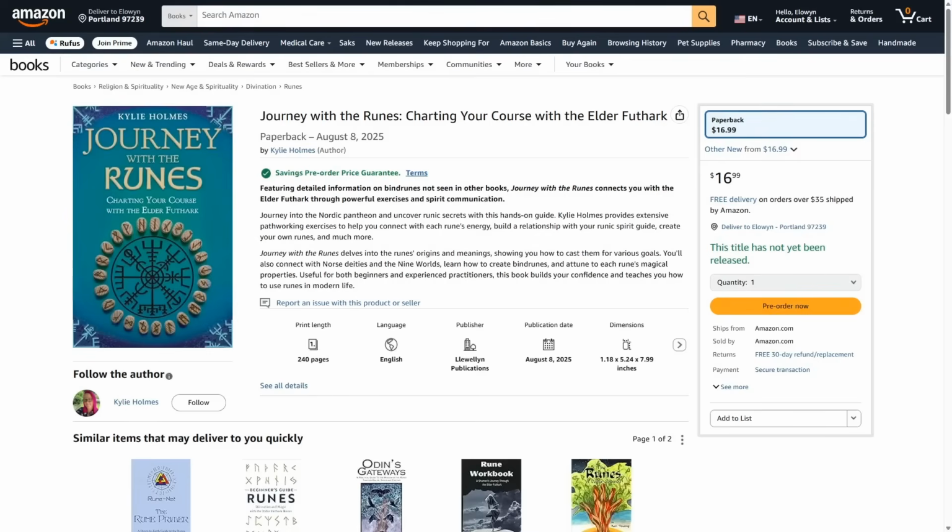Releasing on August 8th is Journey with the Runes, charting your course with the Elder Futhark. This book will retail for $16.99 in the US and is published by Llewellyn. The book will be 240 pages. Featuring detailed information on bind runes not seen in other books, Journey with the Runes connects you with the Elder Futhark through powerful exercises and spirit communication.